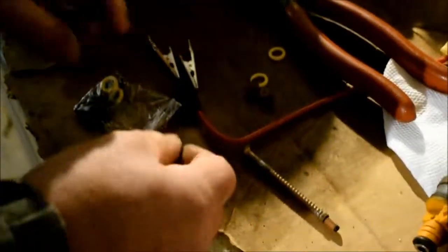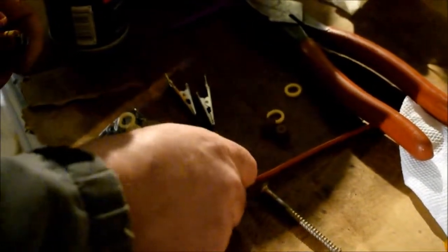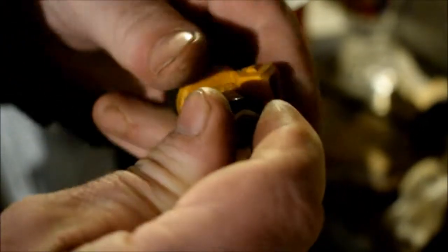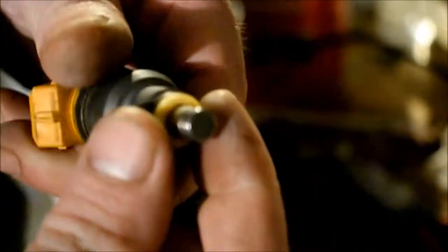But you take 2 of these O-rings here, and they're already lubed up with some Chinese guy's lube. And you put them on like this. And then put that on there. And you would take this little ring here. It's a spacer. You put that little spacer on there, and you put your other ring on this side, like that.